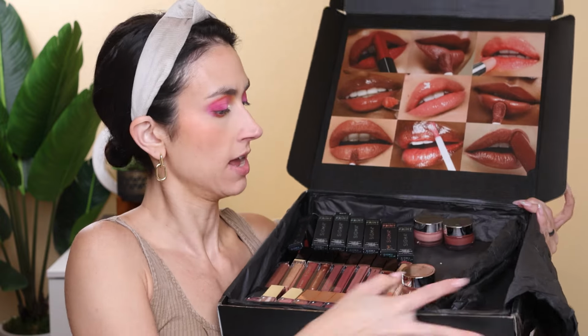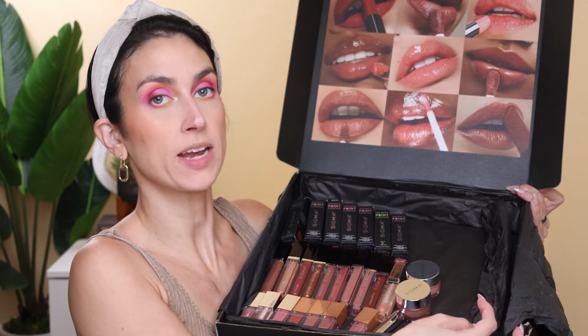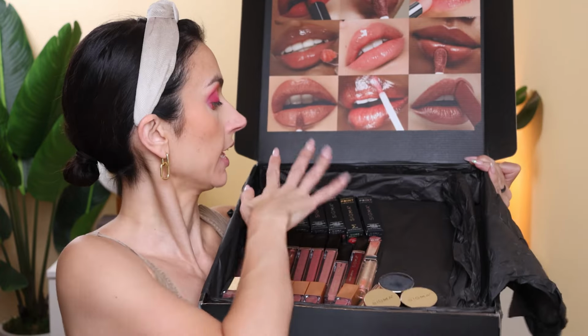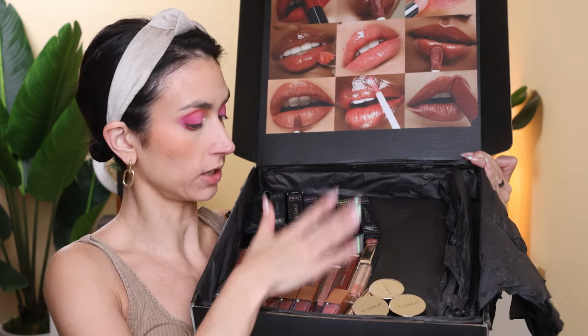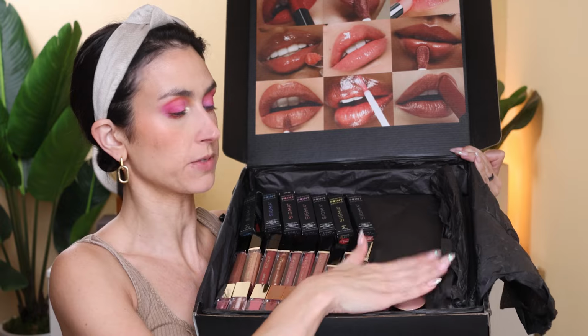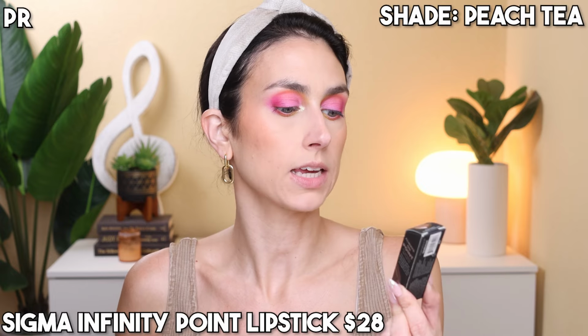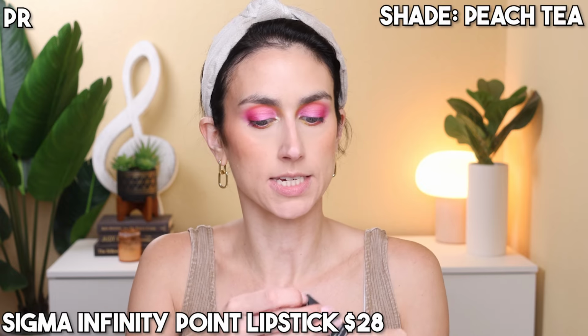You guys would not believe this package that I got from Sigma that has so many of their lip products, and I actually took some of them out. This isn't even all of them. Like their bullet lipsticks, their glosses, their liquid lipsticks, their lip oils, their lip creams, their lip masks, everything. So I think I want to use one of their lip products today. So I'm gonna go in with their Infinity Point lipstick in the shade Peach Tea.